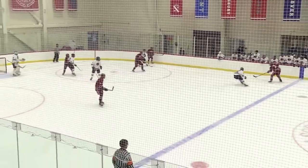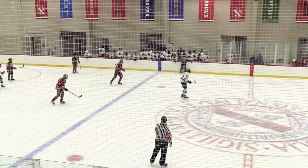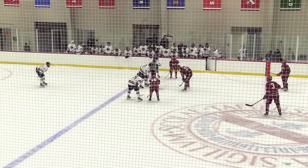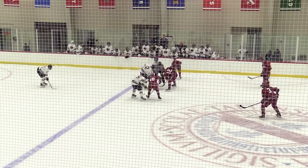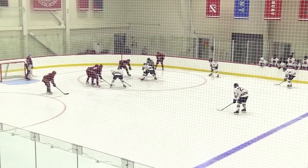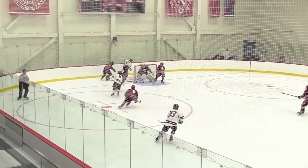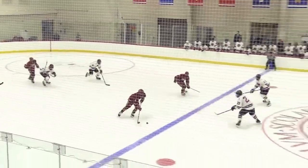Five seconds left in the period. Let's see if I can make something happen. Puck gets knocked out of bounds. Face off here in Taft zone. Avon wins the puck. Drops it behind the net. 12's got possession. Pass to 25 and he whiffs it.